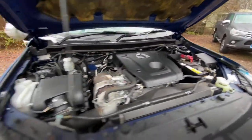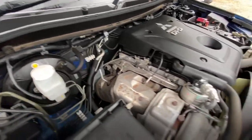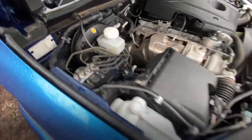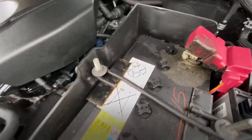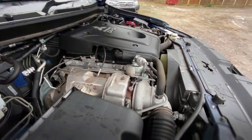So, under the bonnet, no real surprises, matching on everything else. It's superb, very clean. I quite like to see them like this, to be honest. It's not been over cleaned, it's just obviously as it came, as you can tell from the bit of muck on it. But I like to see them like this because obviously I prefer to know what it was like when it came, or what it's been used like.